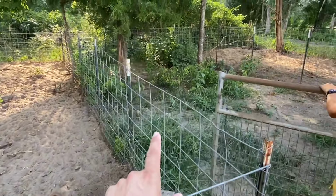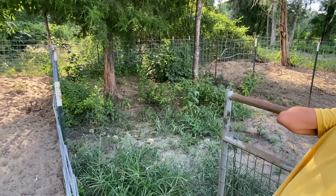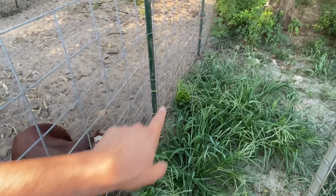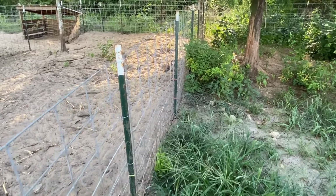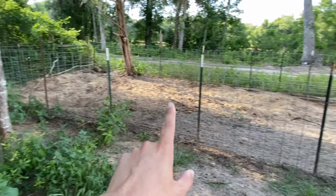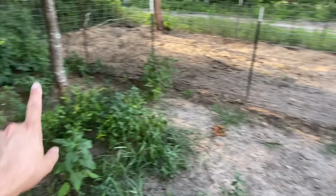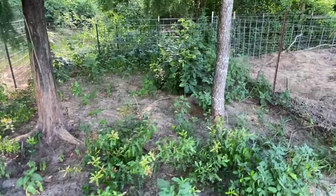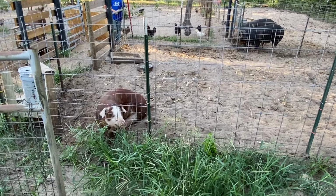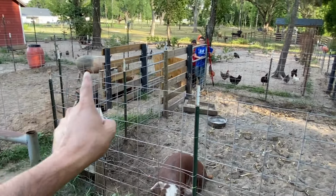Originally, we were going to have her in here, and this is all grown up nice. However, we ran 2x4 wire along the bottom to help keep the babies in when they're born, and we don't have enough to finish. We've got this pen and Brownie's pen done, but we didn't have enough to finish the little front here and the back on this pen. So we're actually going to move Ginger in here because she's not going to be having babies until spring, and we're going to put Bella in this pen.